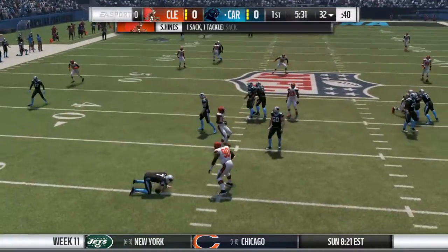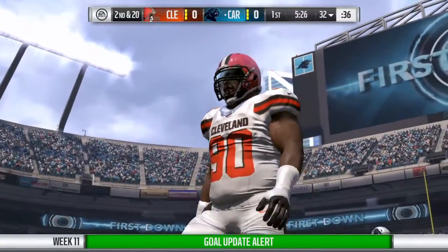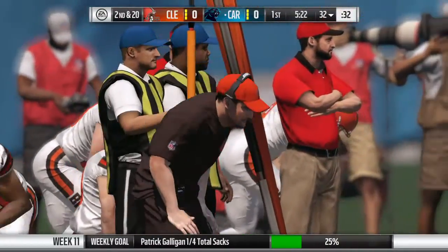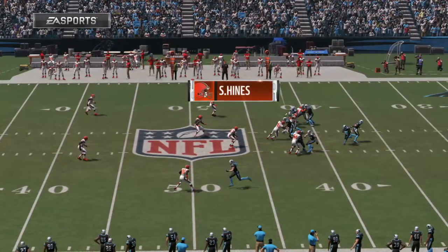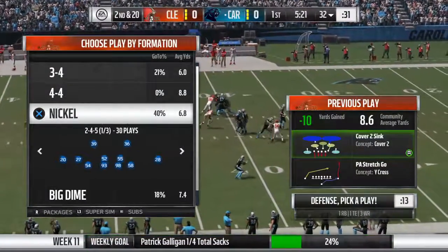And no escaping this time as he'll go down. They got him for a sack. It'll be a loss of 10, and it'll bring up second. And plays like that really hurt play calling. They had a really nice gain on the previous play, but gave about half the yardage back on the sack. Excellent pressure up front. Nowhere to go with the football. Down he goes.